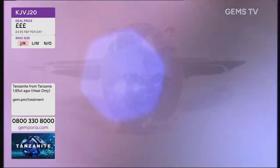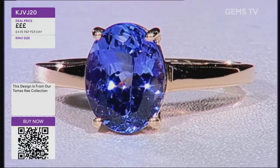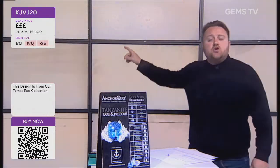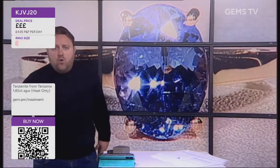But here's the thing. What I can't stand about tanzanite is the moment people start grading it, you stop looking at the blue. You forget to look at the gem. You're not buying an alphabet. You're not buying a Scrabble board. So stop worrying how many A's you've got. Buy the gem. Shop the stone.